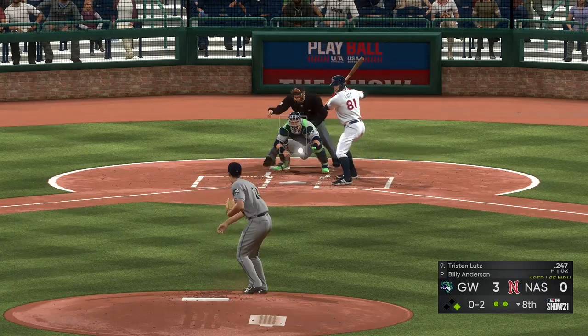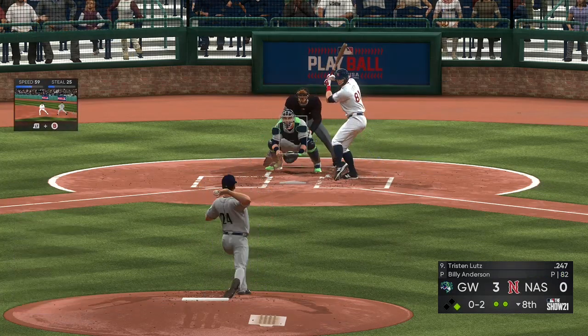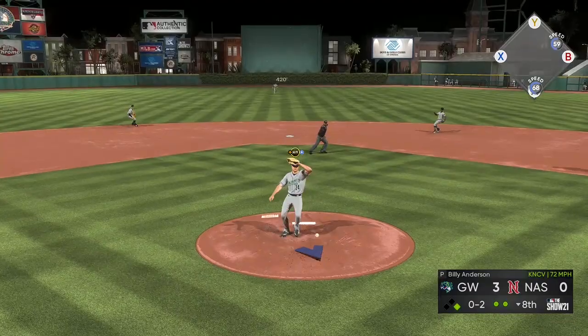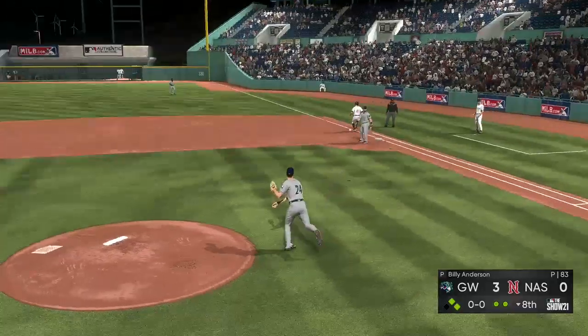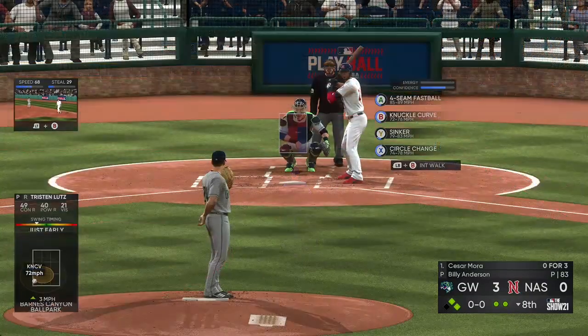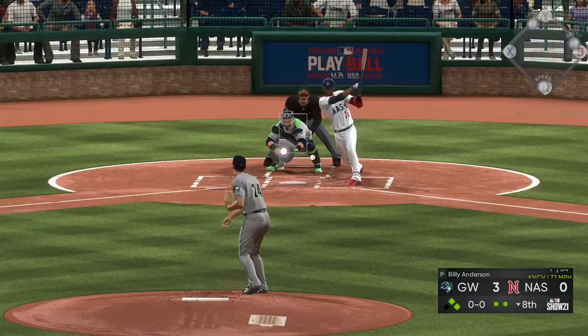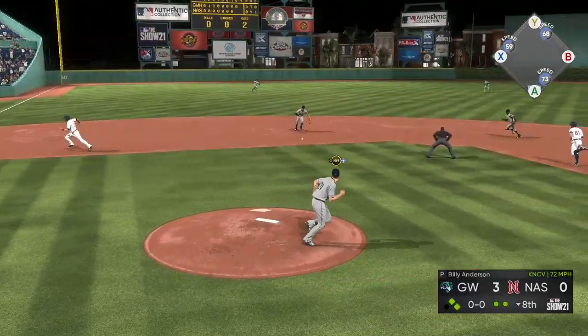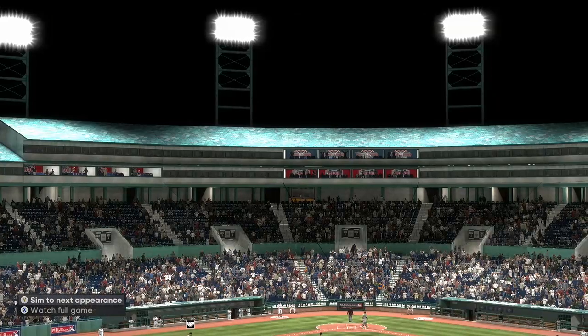Tristan Lutz is at the plate here as he quickly finds himself down a strike. It's 0-1. Can't waste getting the leadoff runner on in this situation. Someone's got to bear down and get a big knock. And this will ricochet off of him on the mound. In now, Cesar Mora. He'll roll over it and send it to shortstop. Scooped up, and the two-out threat won't pay off.